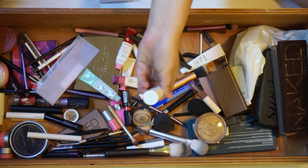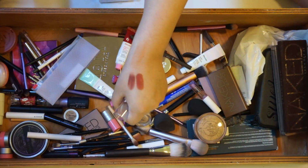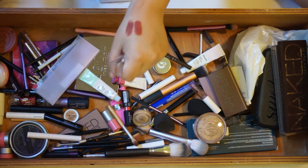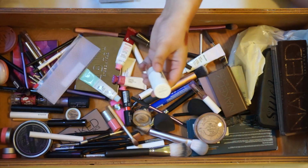This one is Topaz, which is darker. I don't think I've even used this one yet. It's really pretty, but it's really dark for my skin. I don't even think I'd wear this in the summer as a bronzer, so I think I'm gonna get rid of Topaz. And this one is Moonstone.